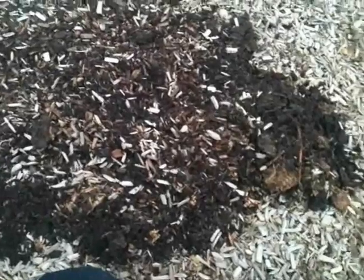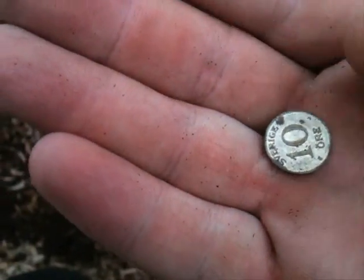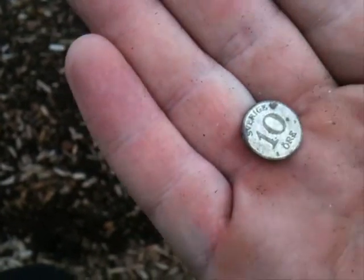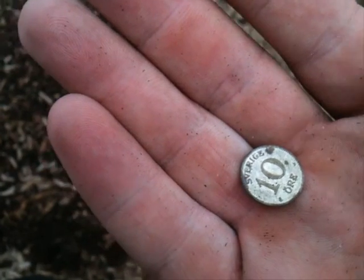Okay, guys. Got a really good signal down here. It was skipping between 79 and 80. I thought it was going to be like a $1 or a $2 coin, but we've pulled out something very unusual here. Just give you a bit of a zoom up there, guys. It's one Sverge ore. I think that's Sverge ore.